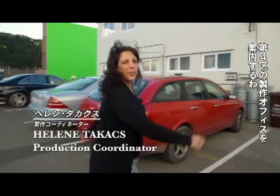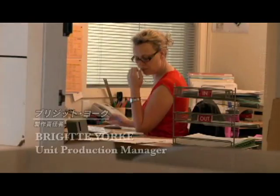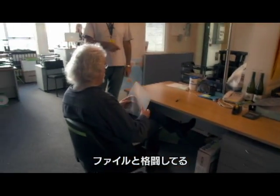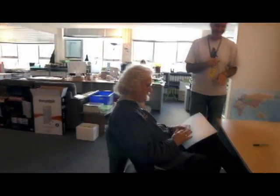Hi, this is Block 4, the production office. Come on in. This is the office. And our boss, Bridget York. Mate, we must have a plan for Howard Shore. I'm working very hard on this folder here. Have you got some filing skills? It's top secret. Okay, good. I'm learning how to open it and close it.